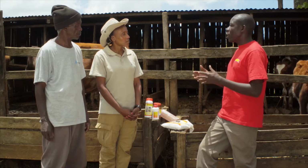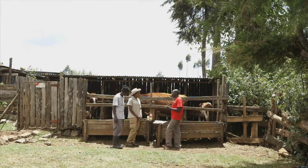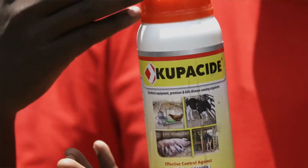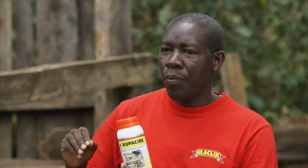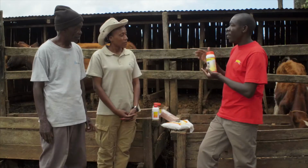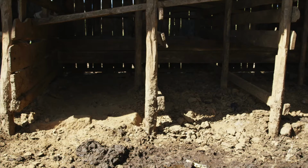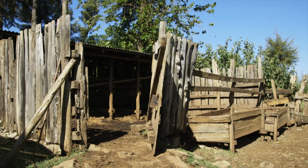We also need to make sure that the calf is born in a very clean environment by disinfecting the calf pen using a product from Coopers, which is called Coopercide. This one you mix with water and you disinfect the calf pen. Therefore, the calf will be placed in a disease-free environment. Yes, so this cowshed could do with a cleanup. I think we can help by building a new roof for the cowshed to keep them warm and dry.